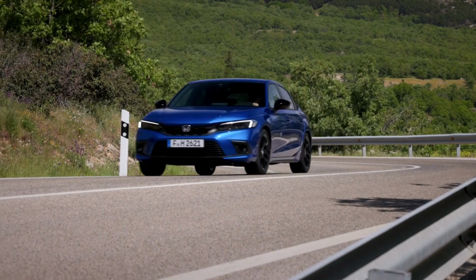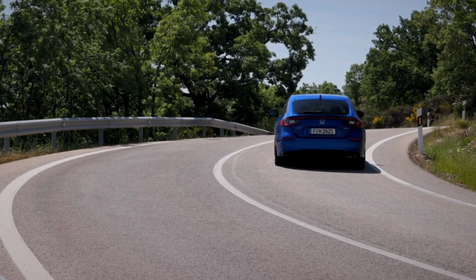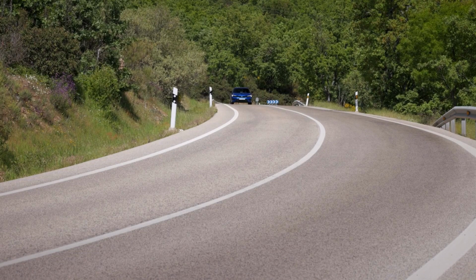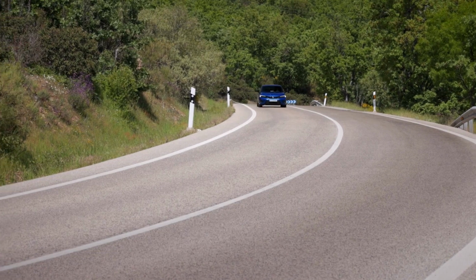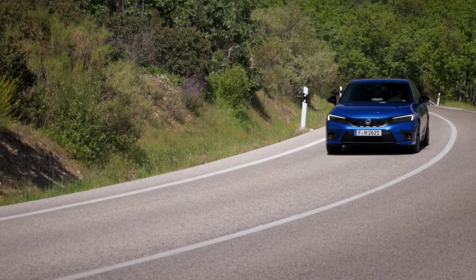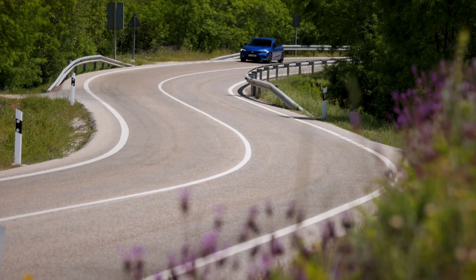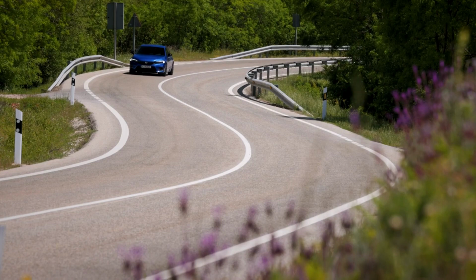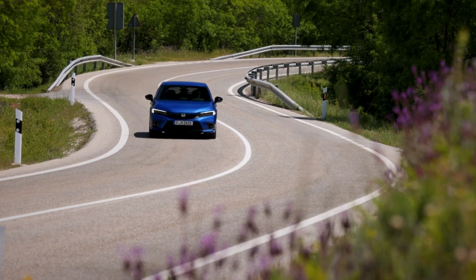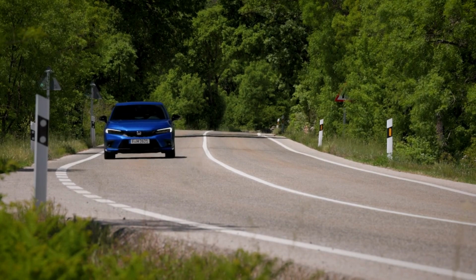It makes 181 bhp and a shed load of torque, giving you proper EV performance. The petrol engine can send power directly to the wheels if it needs to, particularly in sport mode, where it can provide an extra kick and simulate gear changes. 0 to 62 takes 7.8 seconds, and it has an official MPG figure of 56.4.